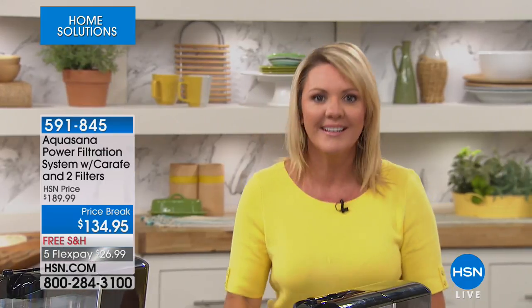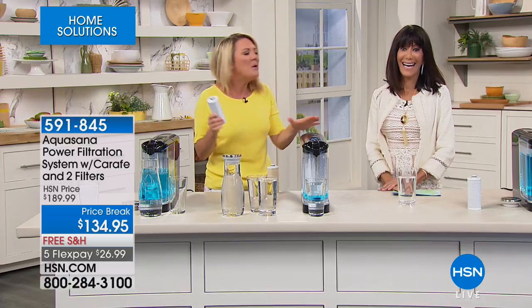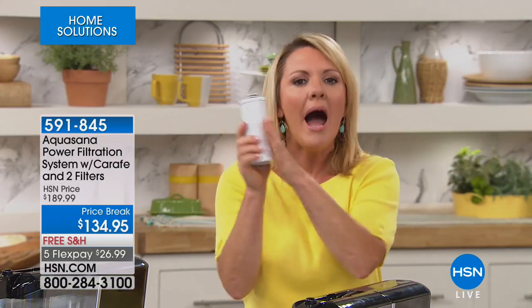Here's what I like about the filter. Listen to this. This is solid carbon block. Sorry, I scared everybody. If you do that with one of those gravity pitcher filters, it'll break. They're plastic. I want the carbon. I want it to pull out those contaminants. I want it to absorb them, and I want the filter to do the job, and I don't want that to go into my body.